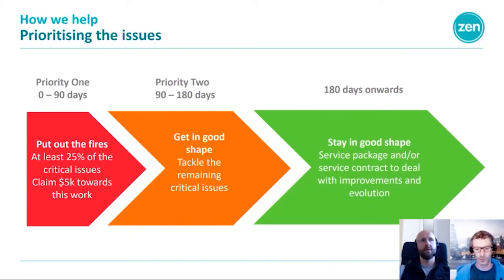Andrew, do you want to talk about that? Yeah, so this is typically how we see the well-architected process run. We get in there, we do the analysis of what issues you've got, and then we split out into focusing on the various different priorities in this flow, if you like. The first stage is putting out those fires, getting those critical issues looked at, which also helps because it goes towards the claim you can make of AWS to contribute to your monthly spend. Then the next bit is getting in shape and tackling those remaining critical issues to get the environment looking good. And from then onwards, it's basically staying in good shape.